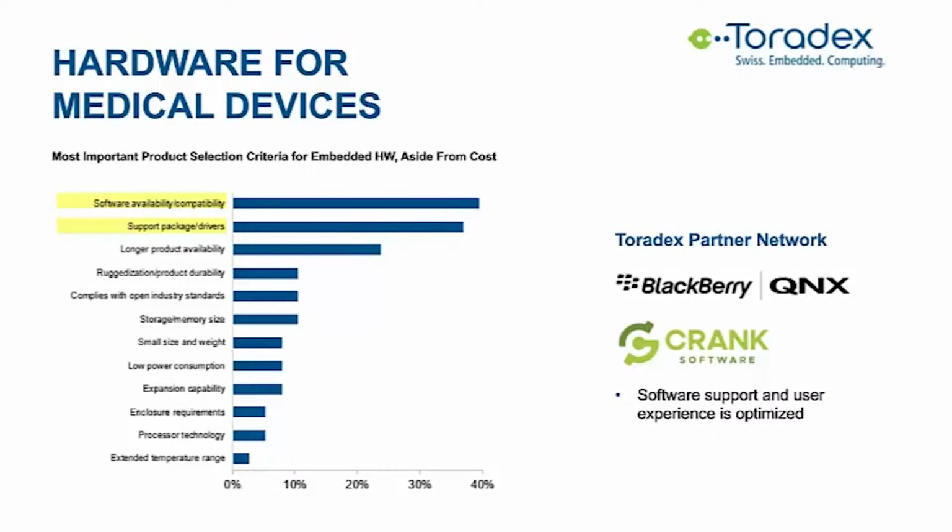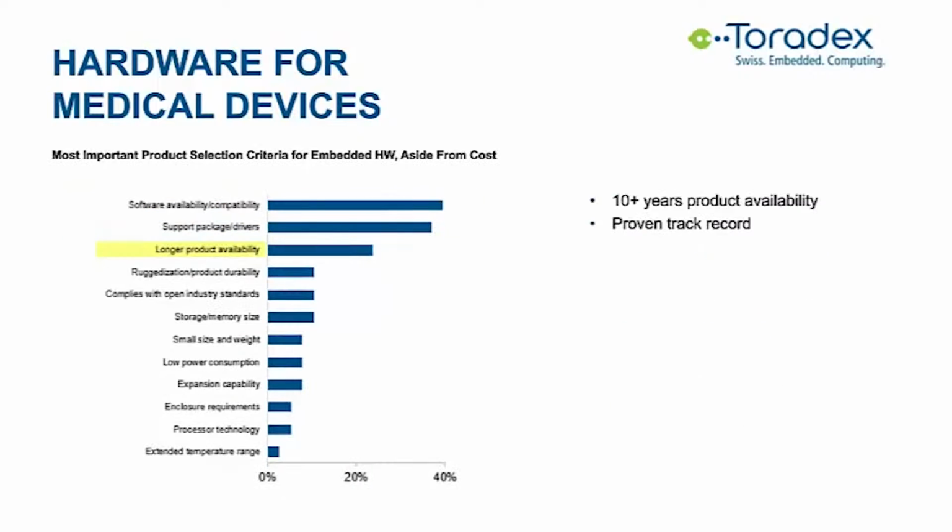For example, we work closely with BlackBerry and Crank. These partnerships allow us to solve issues and optimize the user experience behind the curtain, so as to simplify the device development and maintenance for our customers. Long product availability is essential in medical products, as the life cycles are typically much longer than in other verticals. If you select a hardware provider, make sure it has a proven track record.